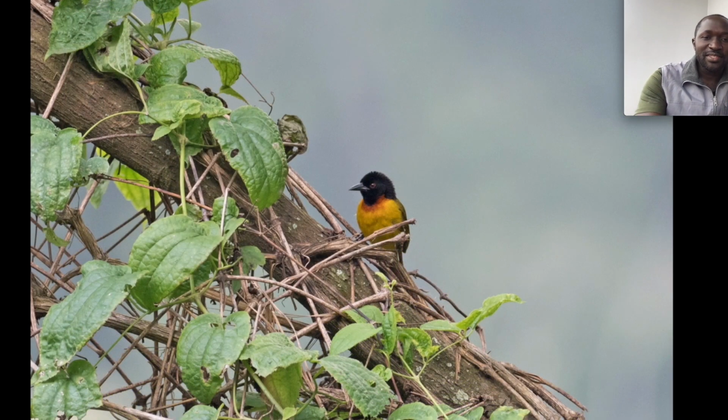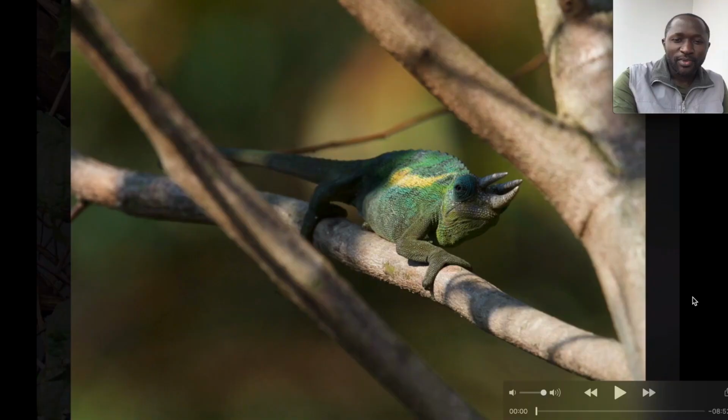The strange weaver, that's another Albertine Rift endemic. So we also get to see some really beautiful reptiles on this tour, like this Rwenzori three-horned chameleon.